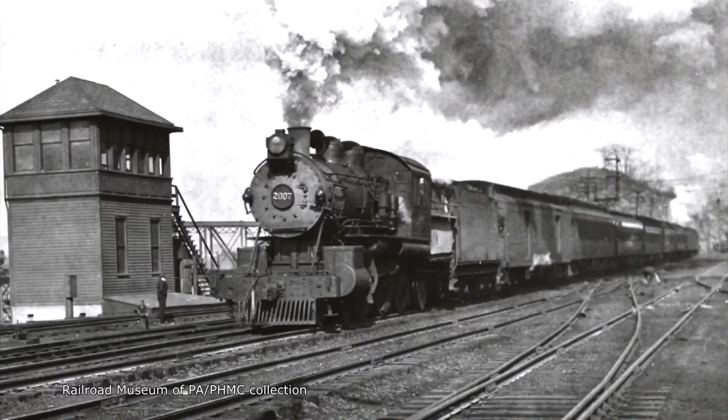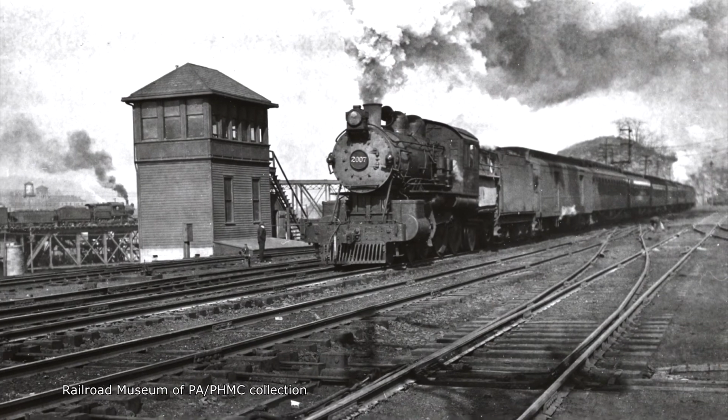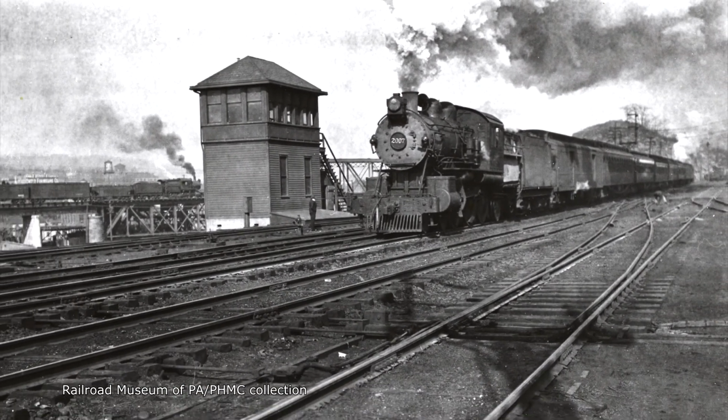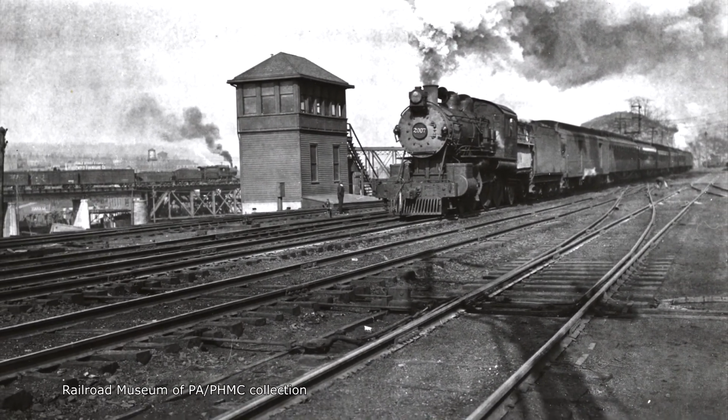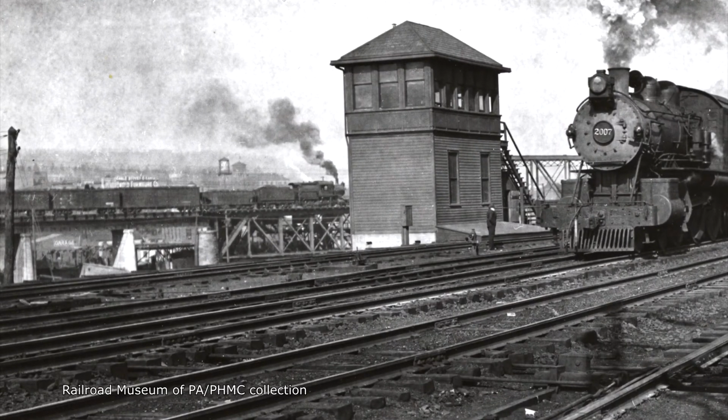A westbound passenger train had just left the station in 1920. Engine 2007 was built by the Baldwin Locomotive Works in 1906. It was scrapped in 1923. Note Jersey Central train and the early Easton Tower.